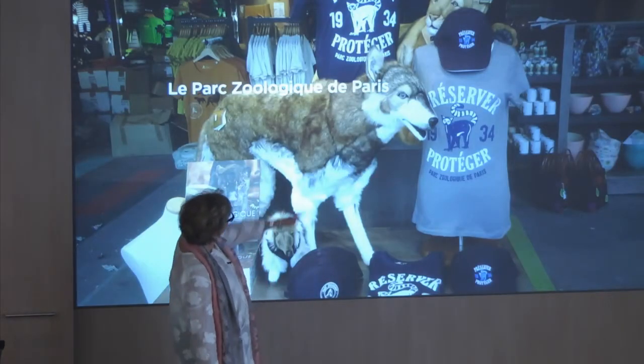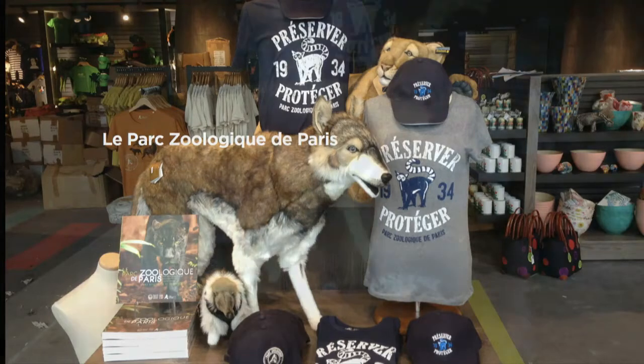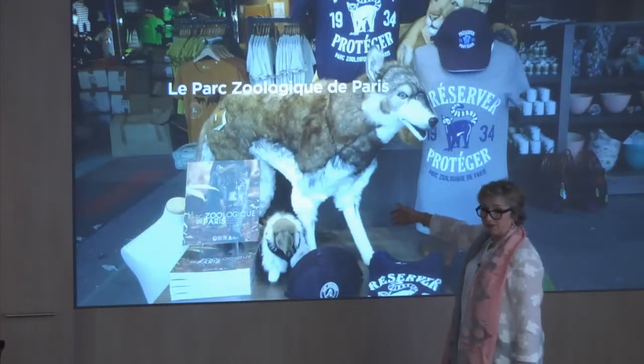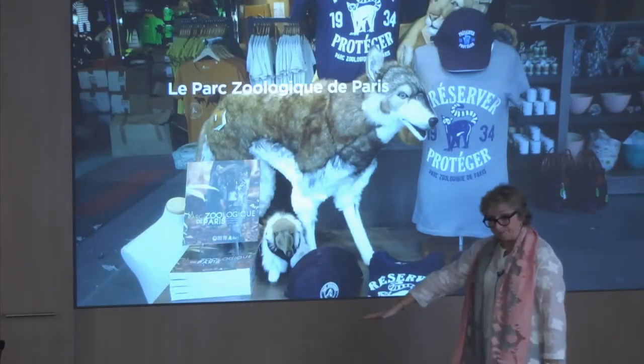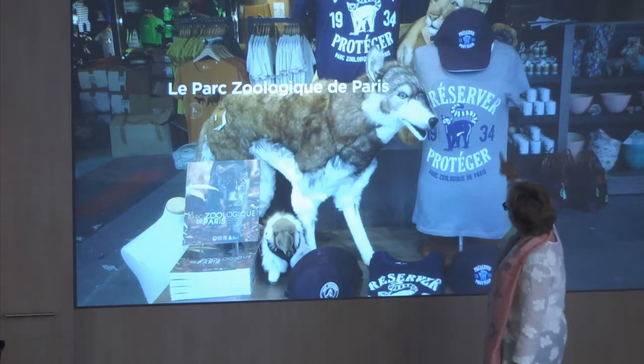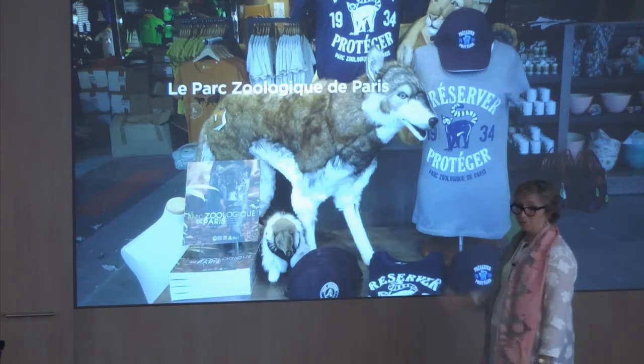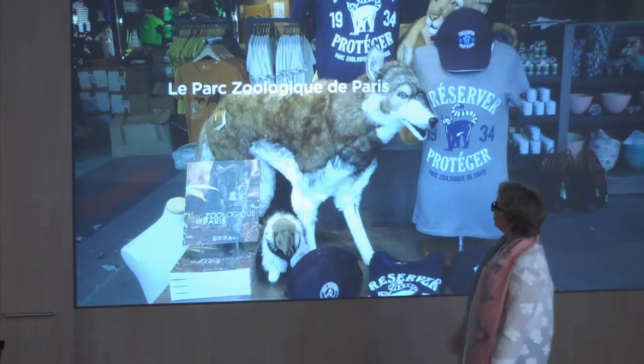This is great, because this guy actually is motion sensitive and would turn and watch you when you came in the store. So you'd walk in, and this wolf was battery operated, and it was this size. And he turned and looked at you when you came in. And the message is preserve and protect. And it really caught people's attention. But again, the product.